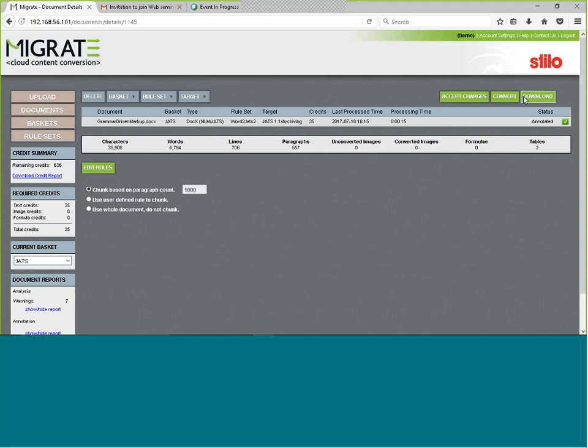So I would then just, again, hit convert here. And I can do this as often as I want. Change the rules as often as I want, change them back, do whatever I like. And every time I do this, I can just convert and download. I don't have to upload again. I don't have to pay my credit charges anymore.